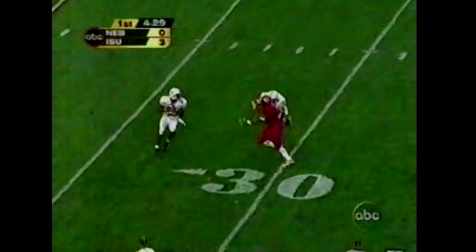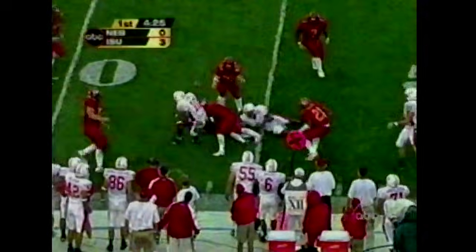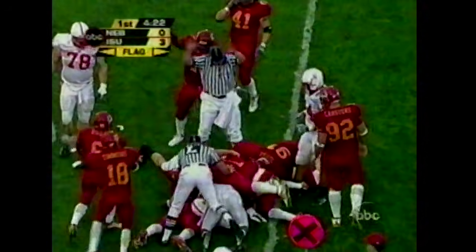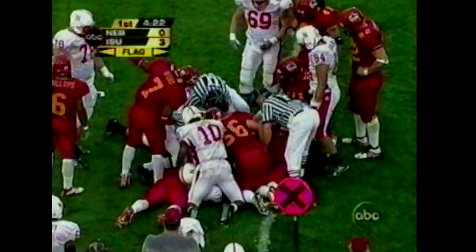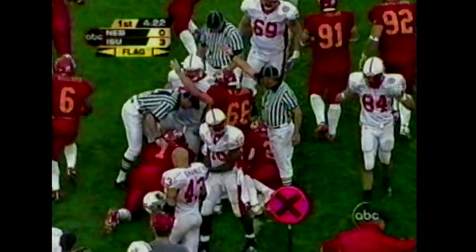Here's Lord on a fake down to Diedrich. Steps away, and there's a penalty flag. Fumble! Iowa State may have jumped on this, but there is a penalty flag, so we'll let the officials sort this out. Iowa State has the football.